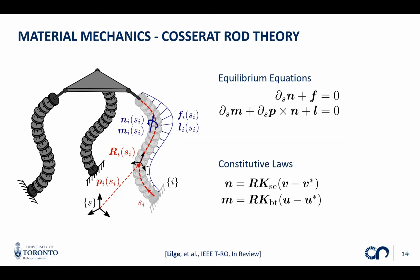And then I can use constitutive laws. These are the properties of the material, used to relate the deformation or strain of the rod to its internal stress. In the most simple case, we can often assume a linear constitutive law, where a simple stiffness matrix that depends on the material of the robot relates the internal deformation with the internal stress. This is more or less nothing else than Hooke's law, which some of you might be familiar with.